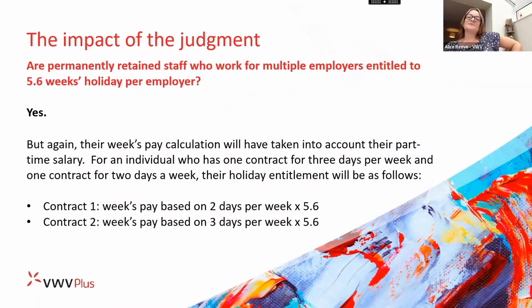So another question we've been asked quite a lot over the last few weeks is what happens and how does it work if you have somebody who works for more than one employer? Often casual staff have more than one job. Well, the principle is that for each employment, they're entitled to 5.6 weeks off, but obviously that's based on their pay for that period of time.